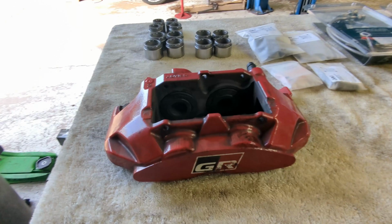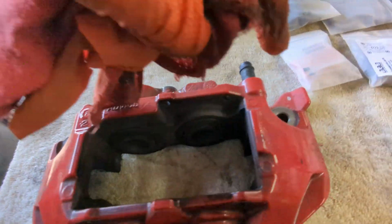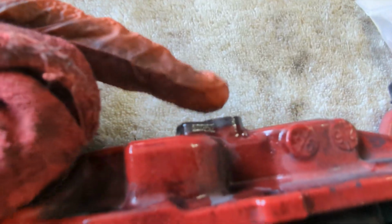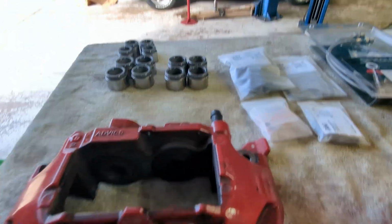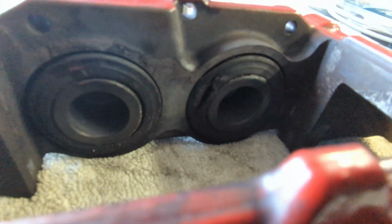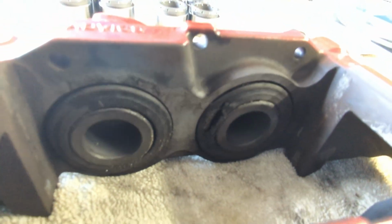So the caliper's off. Extremely simple, just two 17 millimeter bolts over here, and then you're going to have the 14 millimeter from the brake line. And this is what I was talking about right there, where my brake caliper dust boot is already starting to melt.